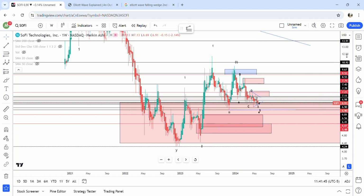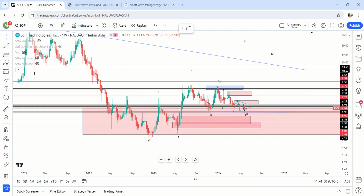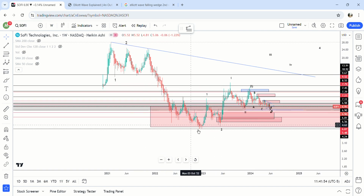SOFI update here on the 1st. So I'm going to go over the weekly and monthly on this chart or this video. I'm disregarding everything down to December 22. We obviously know that was from the SPAC. They sold off all SPACs.